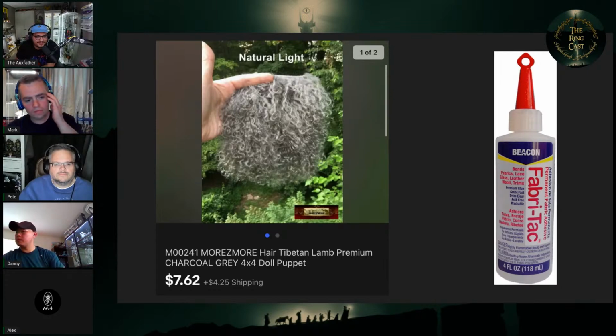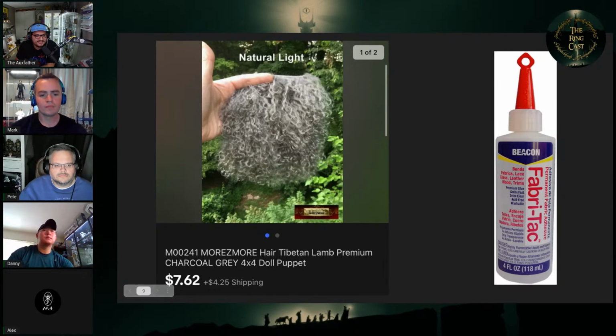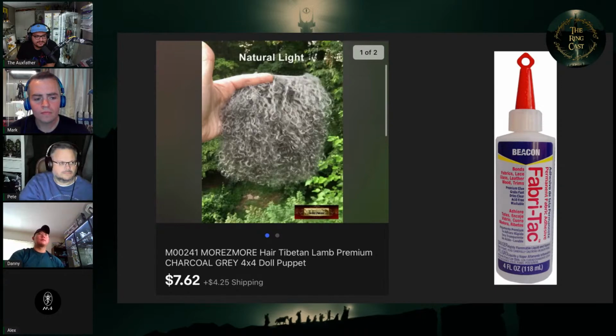This is some of the product they use. So there's an eBay seller called More Z More. That's where I buy mine from. Yeah, they sell Tibetan lamb fur, specifically for dolls. I bought the premium grade, which was only like $11 shipped for a pretty nice amount of it.